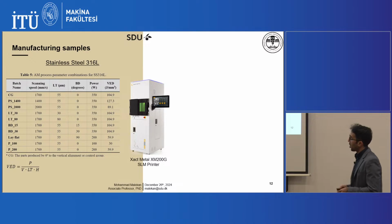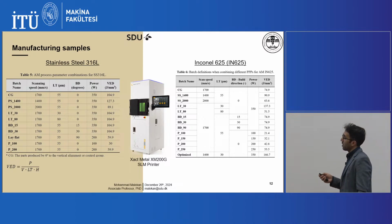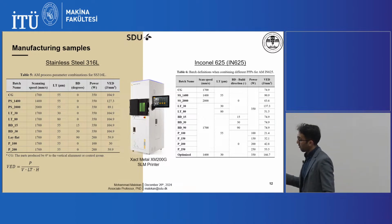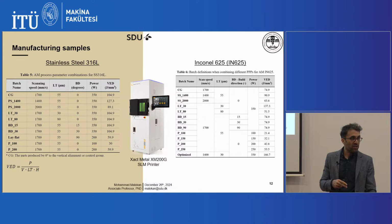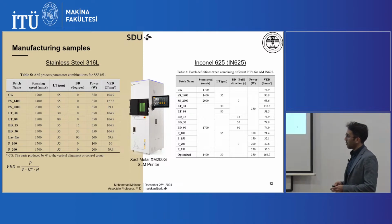And for Inconel, we made almost the same changes as we did before in stainless steel: changing scanning speed, layer thickness, build orientation, and power. Again, the hatch spacing was kept equal to 55 micrometers. In stainless steel, we also changed another parameter, the laser beam diameter. We had two different laser beam diameters, one of them 50 micrometers, the other 100. In the case of Inconel, we use the 100 micrometer laser beam diameter. That's the difference between these two cases.